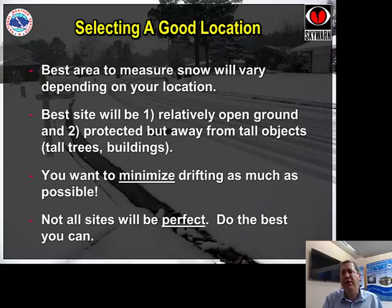First thing you need to do is select a good location. That starts now. Where's the best part of your yard that would be good for measuring? It should be open ground, and what I mean by that is you don't want to be by a building, don't want to be by a tree, but also you want to be protected so it's not an area that would drift.